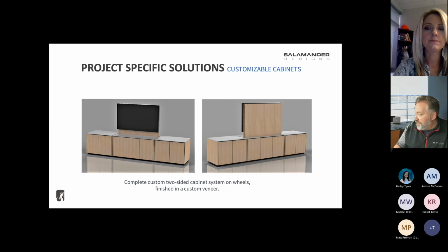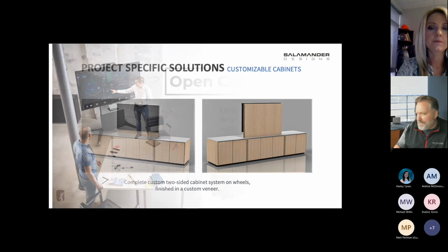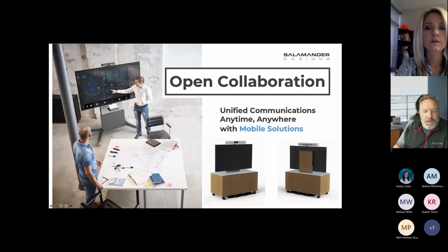I'm just finding that picture here. Here we go. So you have something like this over here on the bottom, right. So this is about a 75-inch on a 3-bay cabinet on casters. So you kind of bring it all together.